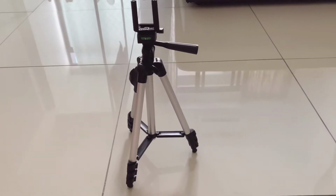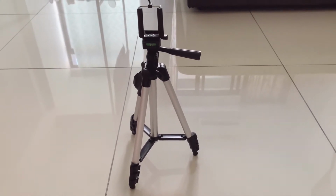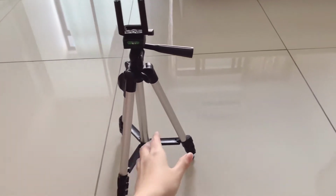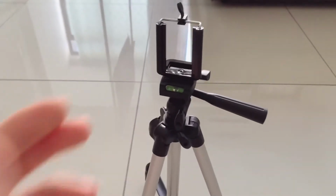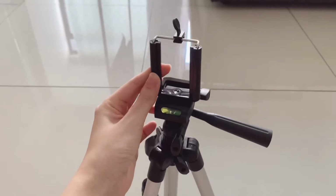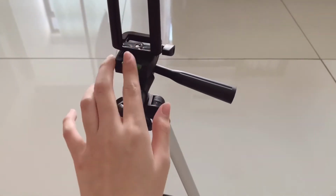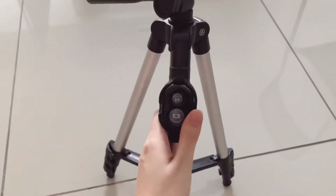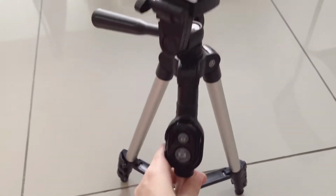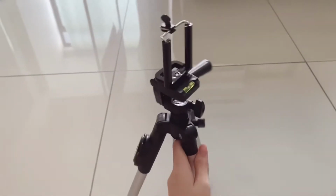So the tripod I got from Shopee, I ordered yesterday actually, came in this morning. Their delivery is super fast. So this is an actual tripod that you can attach a U-clip to it for the phone, because currently I'm using my phone to film. And yeah, it even has a level and also detachable Bluetooth shutter that I can use, but I doubt I'll use it lah. So hopefully I can use this to film me getting ready later.